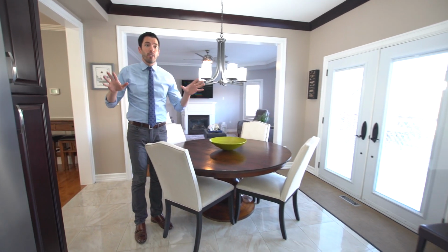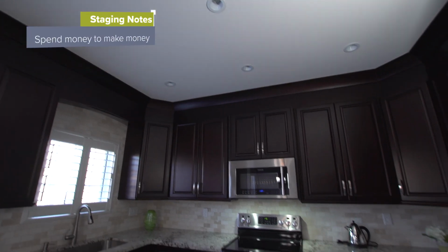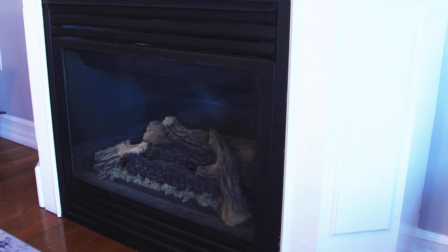This kitchen is brand new. They did spend the money where it counts here. I love the fact that you have the darker tone cabinets. It feels a little more updated. Now that fireplace is a little bit cheaper. This is an electric unit.